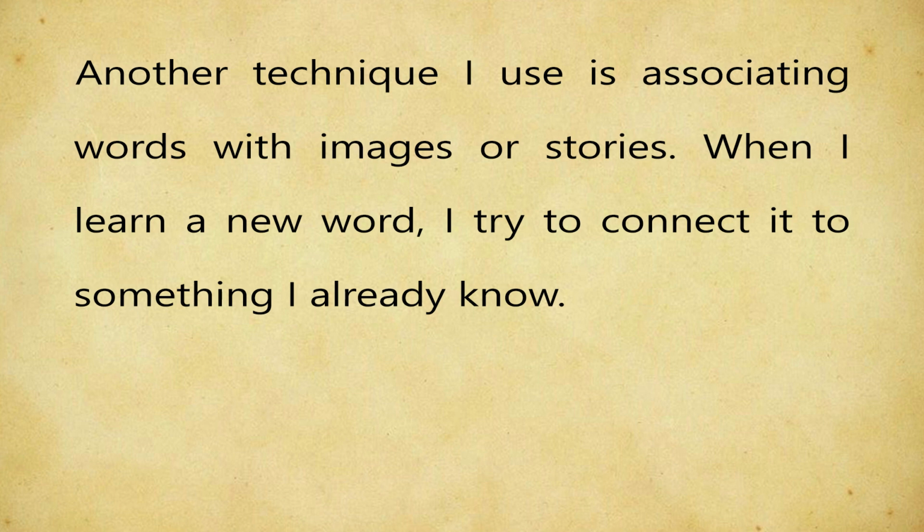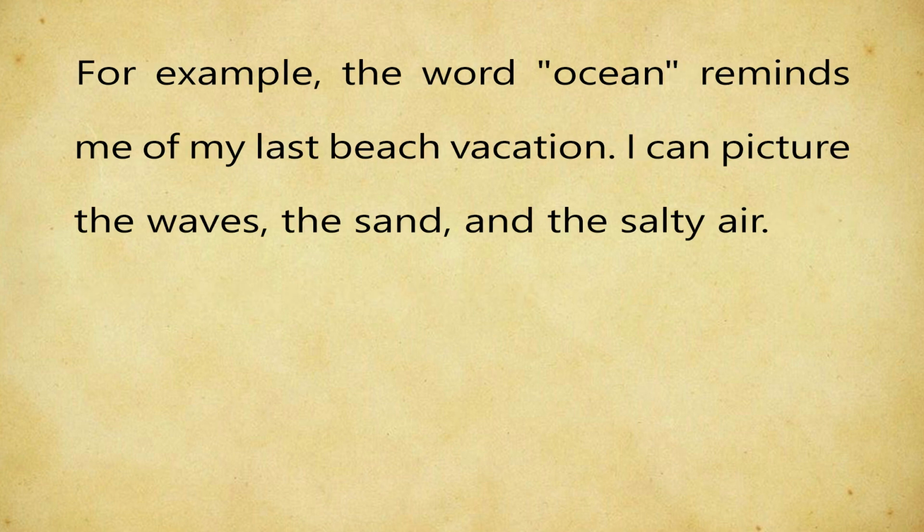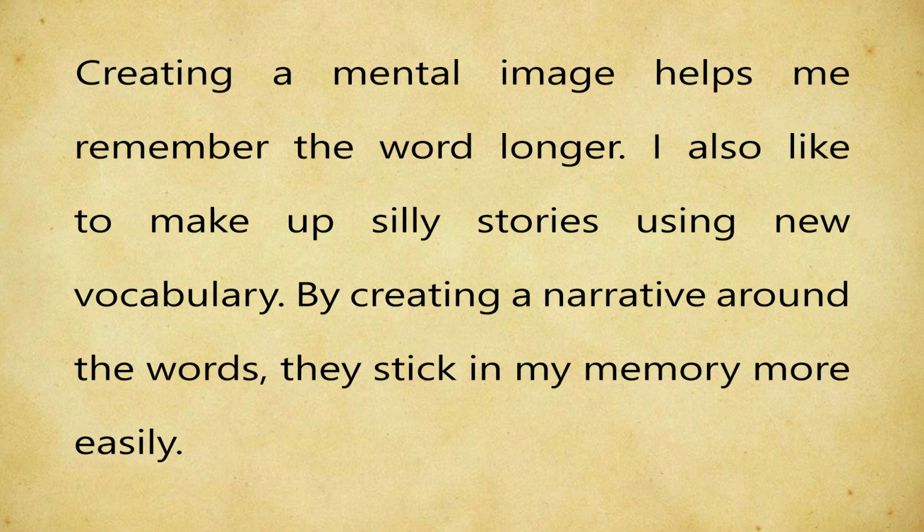Another technique I use is associating words with images or stories. When I learn a new word, I try to connect it to something I already know. For example, the word ocean reminds me of my last beach vacation. I can picture the waves, the sand, and the salty air. Creating a mental image helps me remember the word longer.